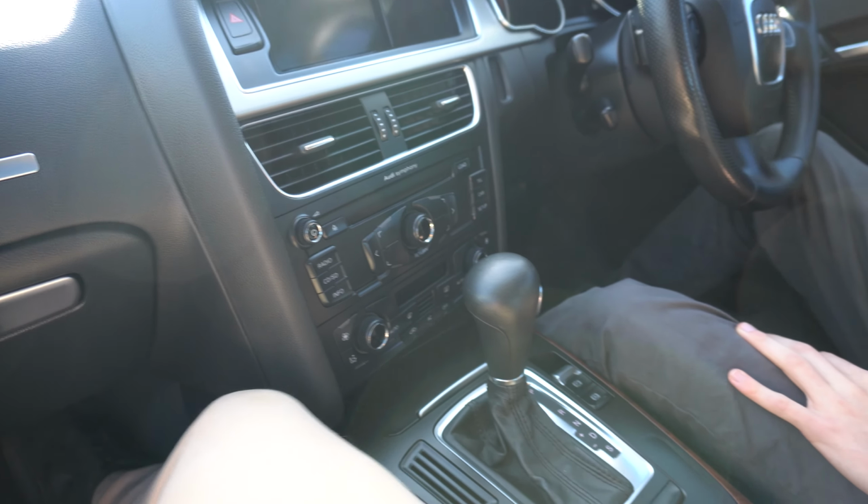All right. So, first thoughts in the Audi. It's not as nice as I thought. The seats are really comfortable. I mean, no one's sitting in the back seat clearly, but it seems very plasticky. I was kind of hoping and expecting for more. See if it works.